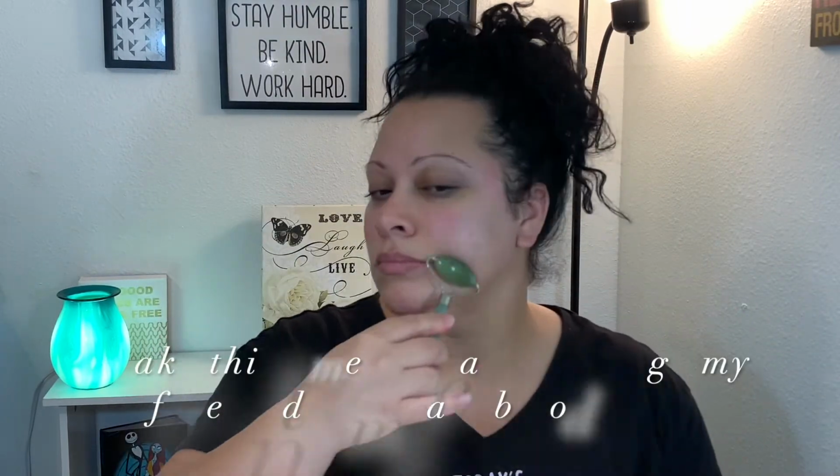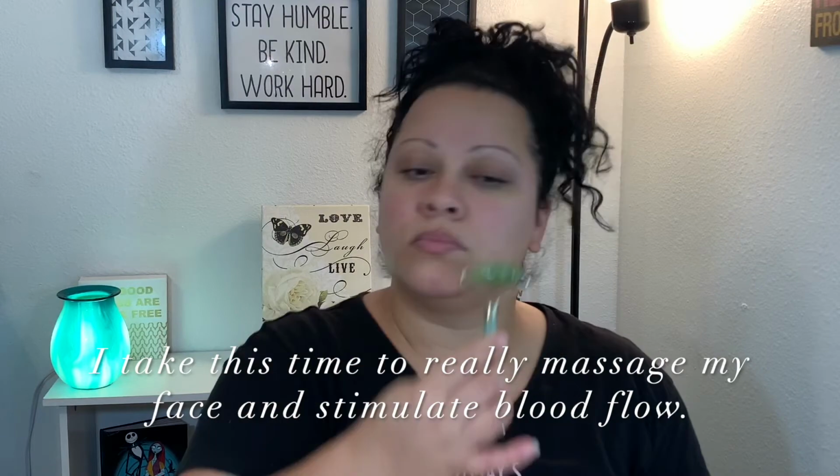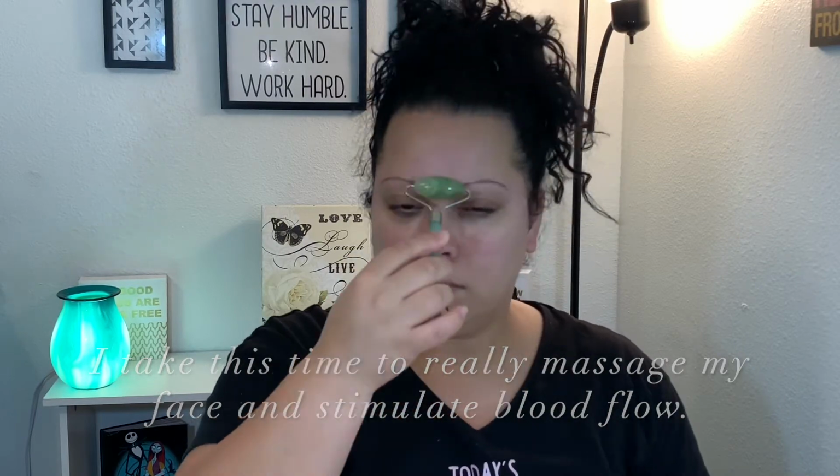And then blend everything that you have left in your skin. Blend it in your skin. Do not wipe it off or anything like that. Just let it dry and absorb into your skin. It feels so good. Then I'm just going to take my jade roller and continue massaging it, doing blood flow into the skin. It helps with wrinkles and anti-aging and all that good stuff.